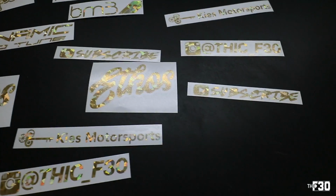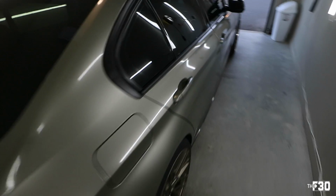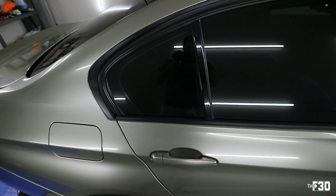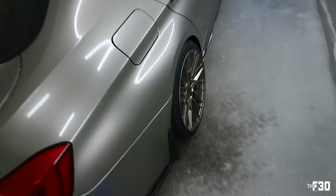All right, you guys, so back out in the garage, here are all of the decals. Remember, we're doing the diamond, the gold diamond Neochrome. So I'm gonna throw these on right here. Just fill that up on each side. I'm gonna put them on and then I'll show you guys after I throw them on what it looks like with the car. All right, check it out. Got them on, dude. These look crazy. With the gold, it's gonna look nuts.